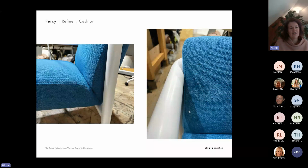This photograph is actually just showing the distance. How much does the cushion peek up against the frame? So we're looking at millimeters of change just to get it just right, just the right amount of puff and overflow into the frame.